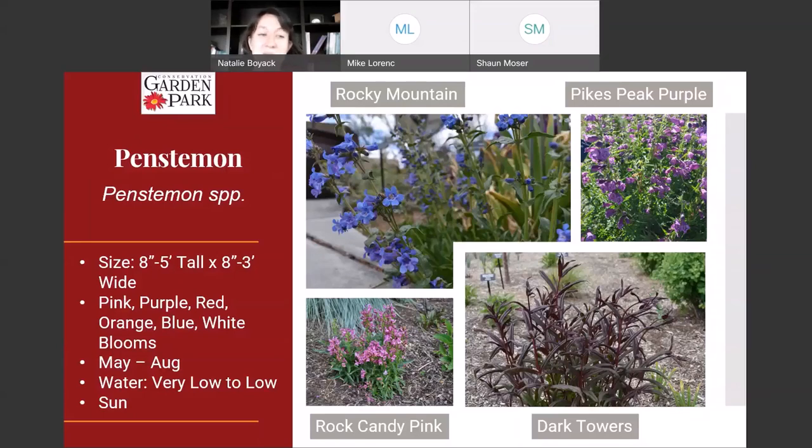Depending on the variety, they can be 8 inches tall to 5 feet tall. And they take very low to low water. So if you water them at all, it would be once every 10 to 14 days. But once they're established, they can generally survive without any supplemental water. There are also several varieties that are native to Utah.